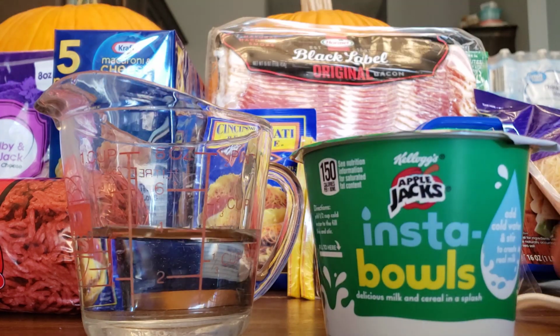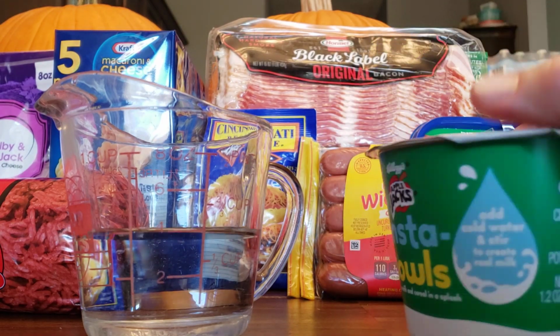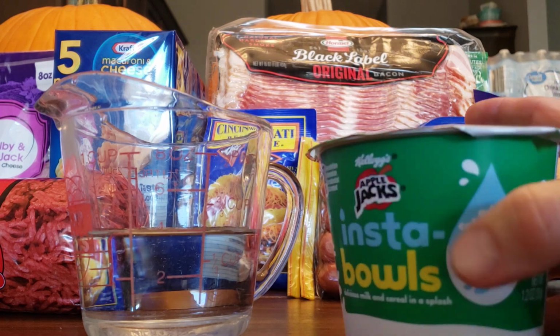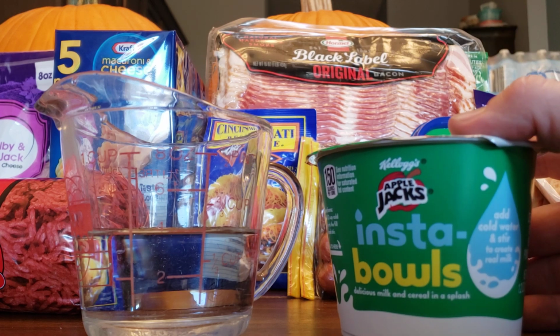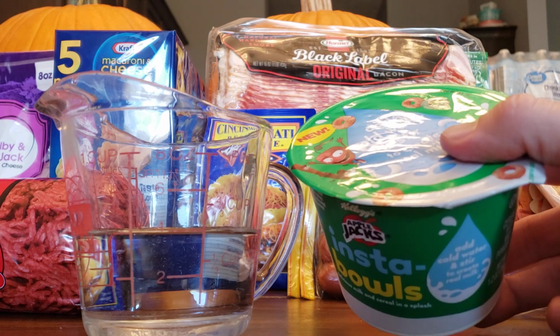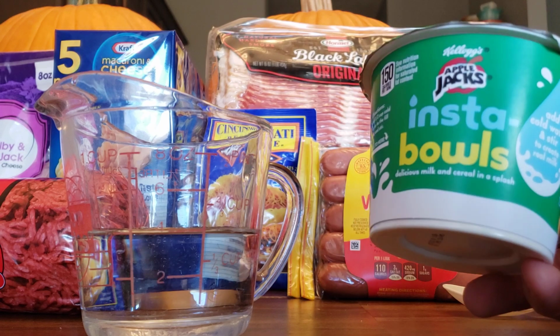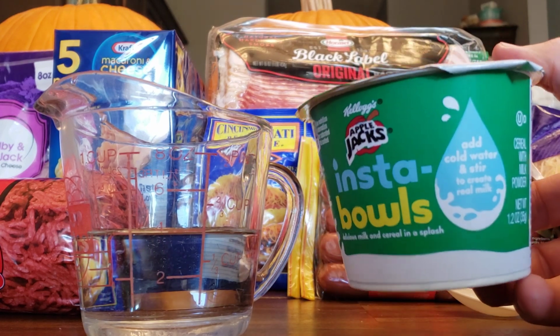So Apple Jacks, we talked about the value of this. This is $2 for this. It's not very much, 1.2 ounces. And when I open it up and show you, you'll agree that's a horrible value for your money. And we talked about how it would be cheaper to get some Tupperware containers, buy a huge box of cereal on sale, buy a big thing of powdered milk, and come up with your own concoction.